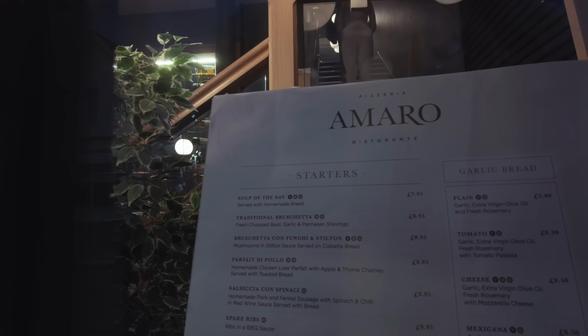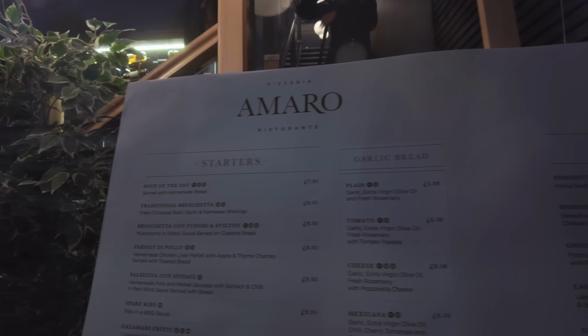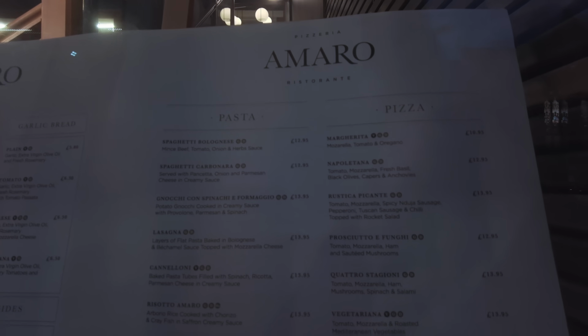So this is the price list for Amaro. That doesn't look too bad actually. Soup of the day, $7.95, served with homemade bread. Pasta and pizza, starting at something like $10.95 up to about $15.95. That's not too bad, is it really?